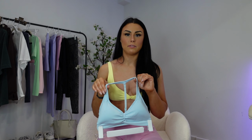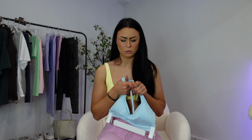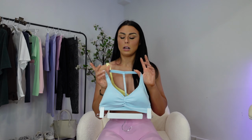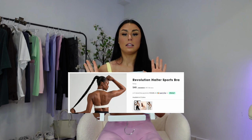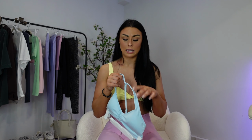And just comparing this quickly to other bras that have come out. There's another halter that came out in the Naked collection. I don't remember what it was called, but I love that halter bra so much. I'll put a picture up here if I have it. I think that bra is super, super comfortable, and you do get more coverage, and the straps didn't dig in or anything like that.